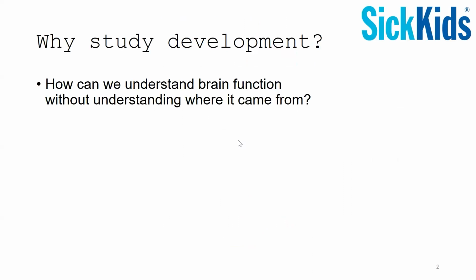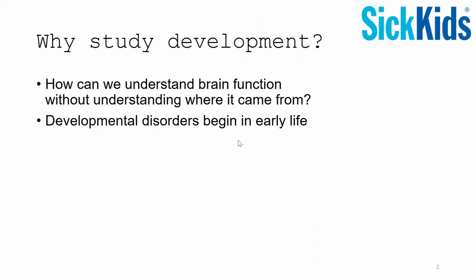So why study development? How can we understand brain function without understanding where it came from? And crucially, how can we understand developmental disorders, which typically begin in early life, if we can't understand what's going on in the brain in those first few years of life? But it is a challenge, and that's part of the reason why we would want to study it, and also part of the reason why OPM MEG might help us.